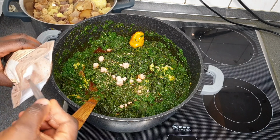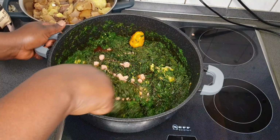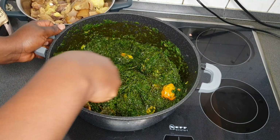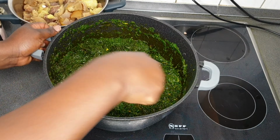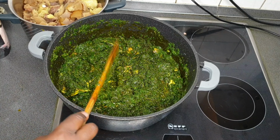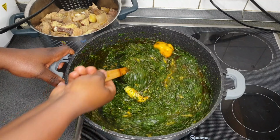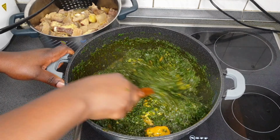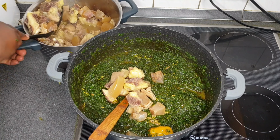Yeah, I'm adding in some salt again because remember I did not use all of the beef stock. So if you are using all of your beef stock, be careful because the stock is already sweet. And now I'm just mixing everything. And if I don't get what I want, I'm just going to keep adding the ingredients. So after adding in my eru into the pot, I do not cover the pot again so that the eru and the spinach should be green at the end of the cooking process. So now I'm just adding in my obstacles.